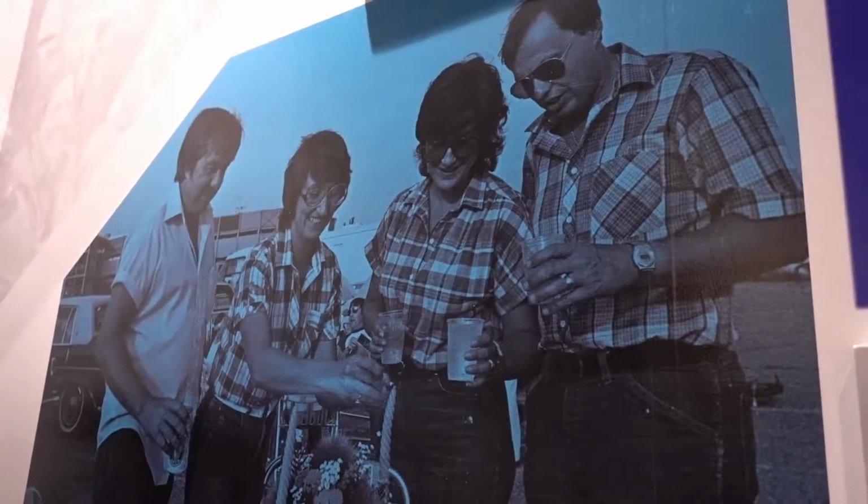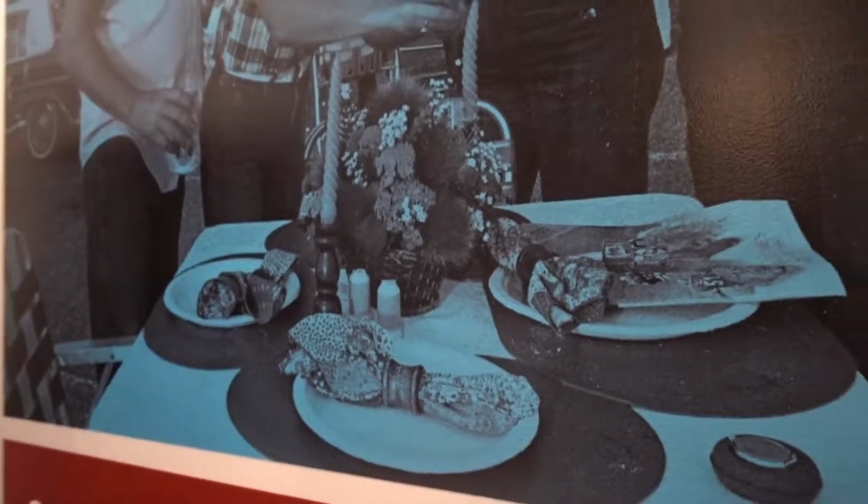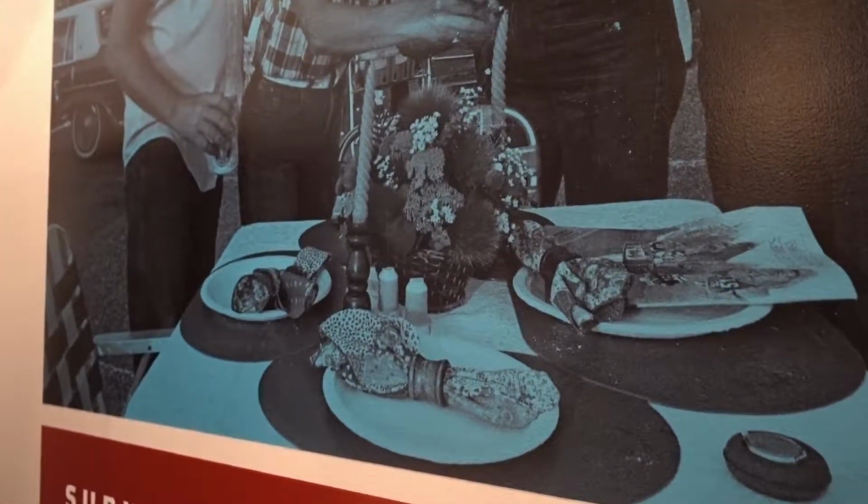And there are some people tailgating outside in the parking lot. And this one actually looks quite fancy for what they have going on there. That is quite a table setup for little folding chairs like that.